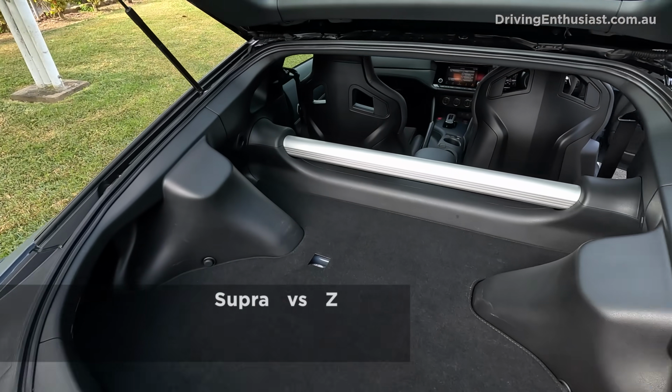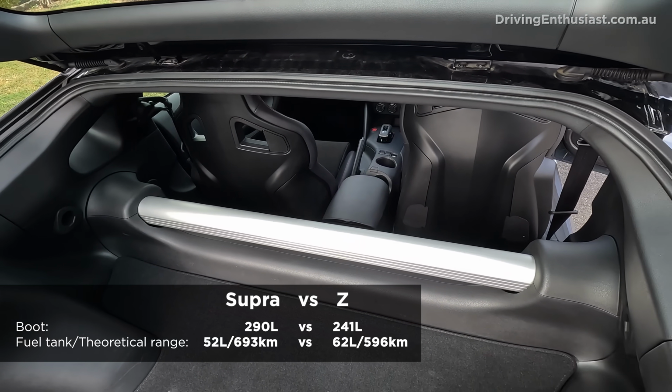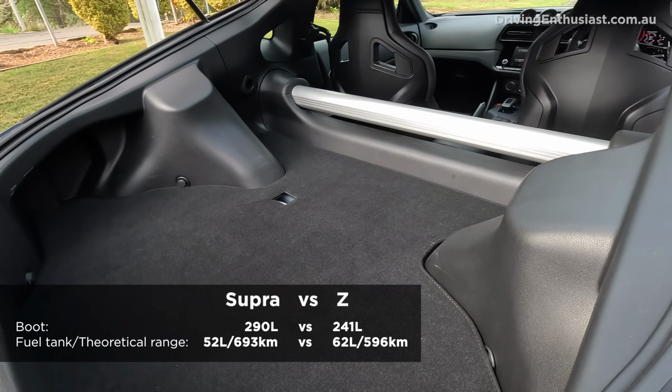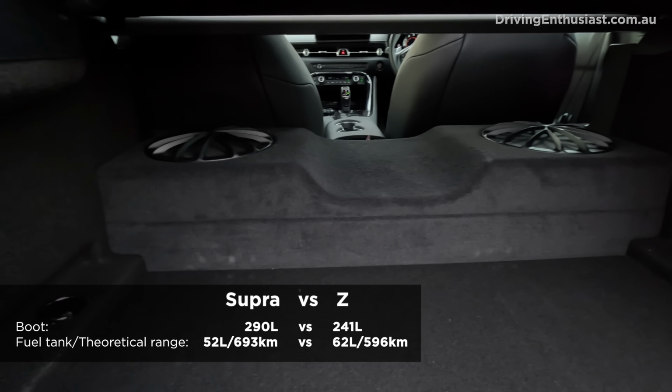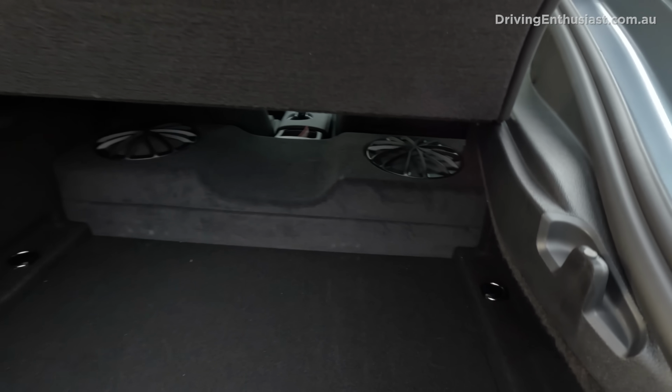290 litres versus 241, I think, in the Nissan. So yeah, there's a little bit more. I mean, it's not much. They're both meant for grand touring, two-seaters. There's no seats in the back. Bit of storage in the Nissan. There's not as much maybe in the Toyota. You've got the 2 cup holders and that little tray at the back, but that's about it. Whereas the Nissan feels like it's just a bit more practical in terms of the cabin where the passengers are.